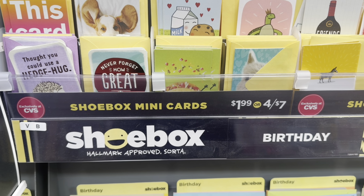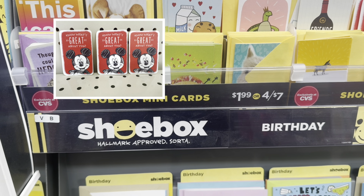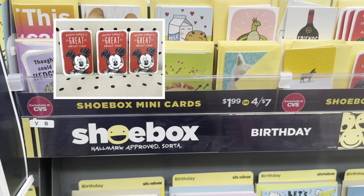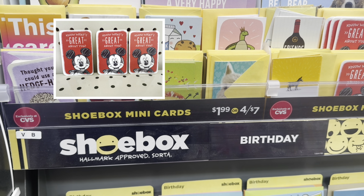Another cheap option I found is the shoebox mini cards, priced at $1.99. Pick up 3. They will total $5.97. Pay that and get 5 back, making them 97 cents or 32 cents each.